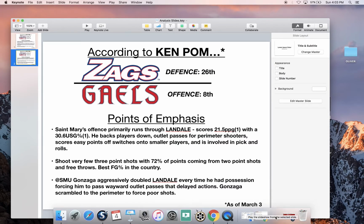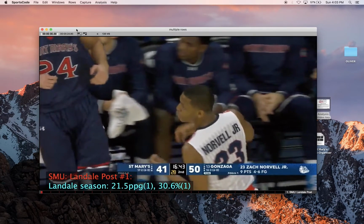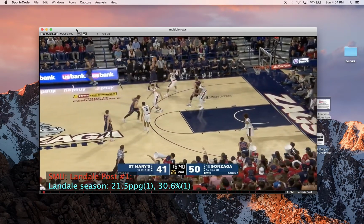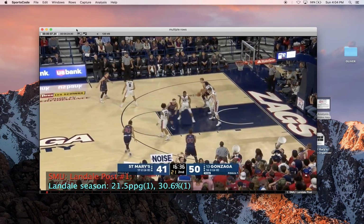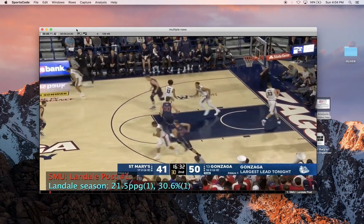So let's go into some video. We're going to start off with Landau on the post. As I said, he was the leading scorer, and he has the leading usage rate at St. Mary's. He's quite a big guy. As you can see, he's quite a bit bigger than Williams, even though Williams is ducking down. He's just really strong. There he goes off his left hand.